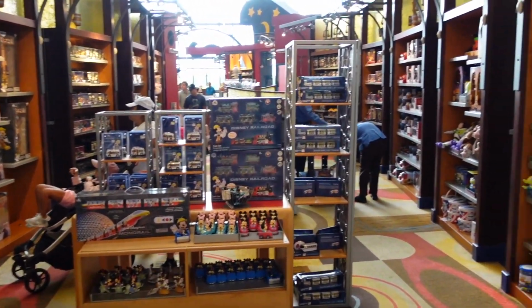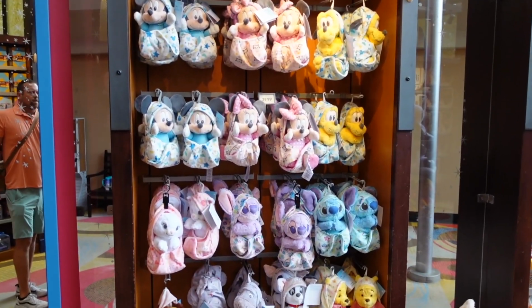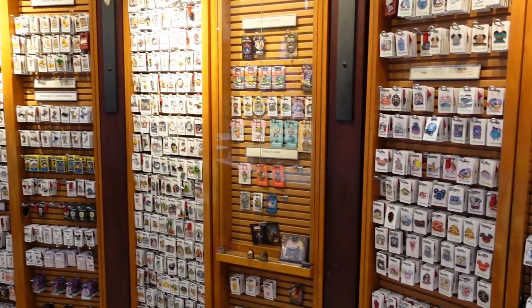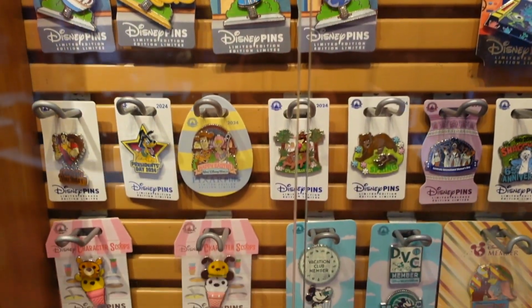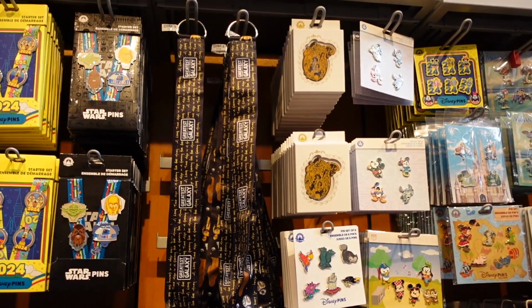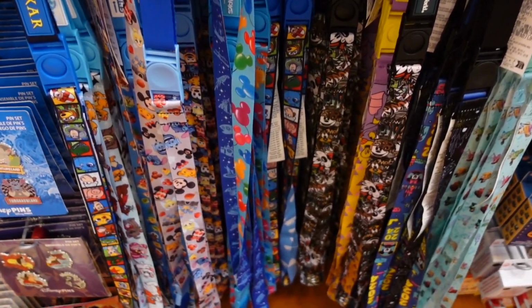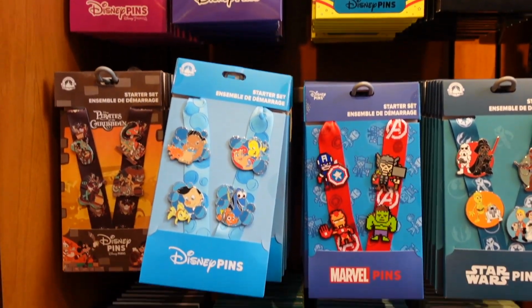So this store is gonna have more of the kids' toys in here. A lot of kids' toys. If you're looking for a plushie, here you go. You're in luck. They have so many in here. And they have a ton of pins here, including limited edition pins. A lot of them. And they have a ton of pin trading lanyards here. Wow. And they have a bunch of starter sets that also include pins. Very neat.